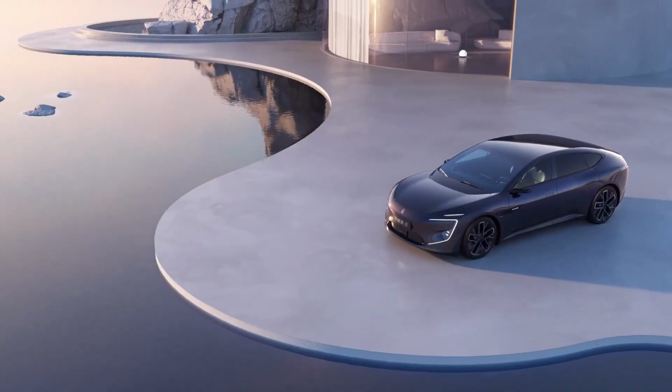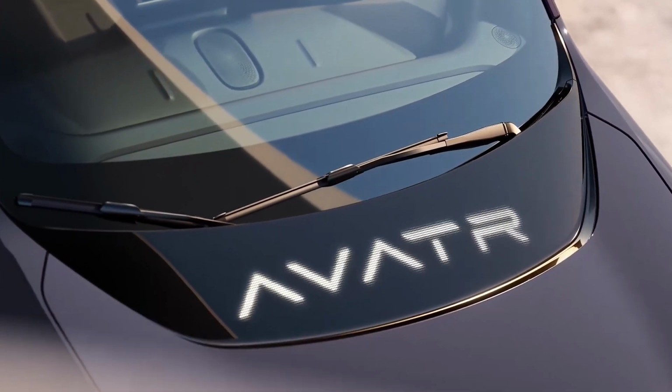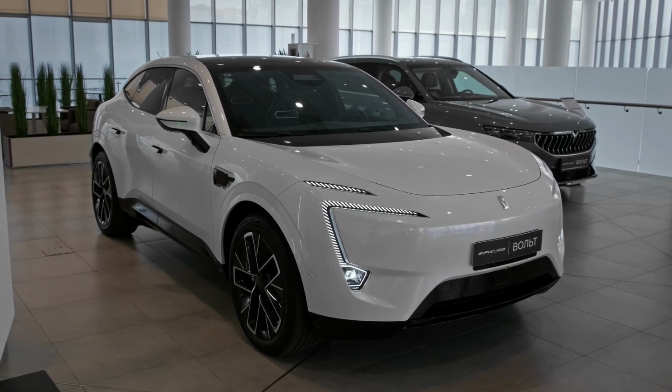In this video, we've got some hot off-the-press news about the 2024 Avatr 12 that's been making waves in the EV world. This beauty is the brainchild of a dream team collaboration between Changan, Huawei and CATL, the same crew that brought us the Avatr 11 a little while back.